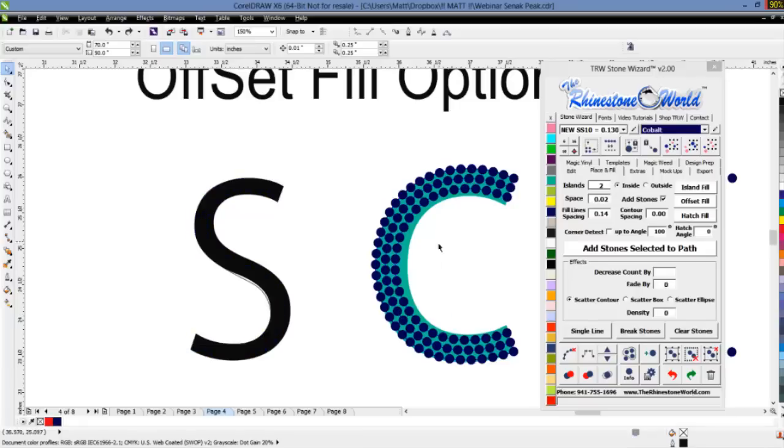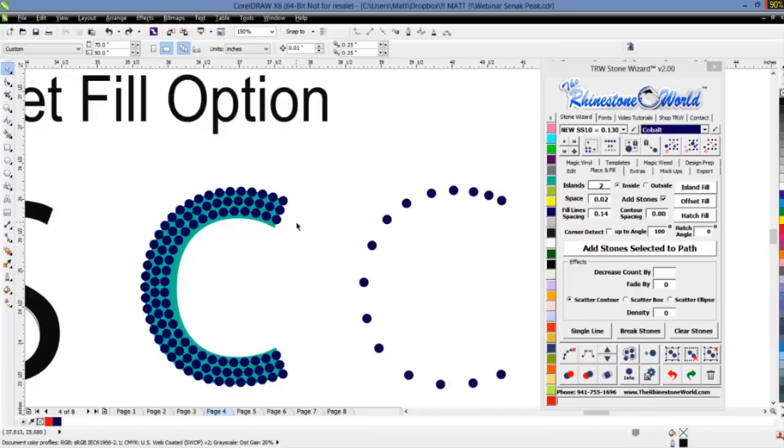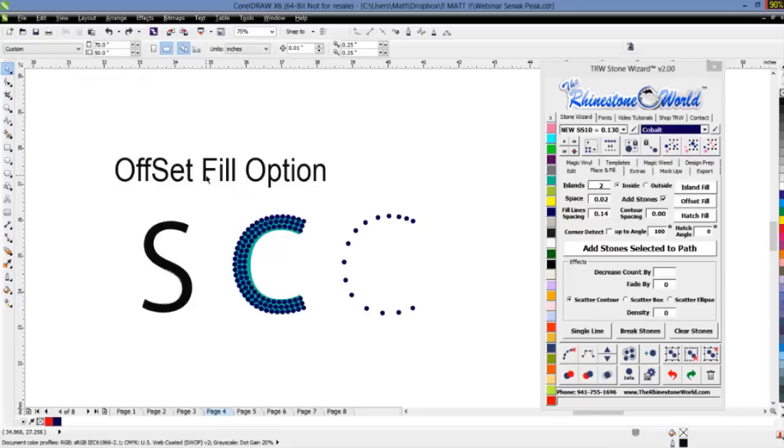So how awesome is that? I just made a perfect C right there with 1 click. All right, so that is our offset fill option. We have some different options with that, but you can change it to whatever you want. So if you want more spacing, less spacing, SS6s, SS10s, and I'm going to show you some of that over here.